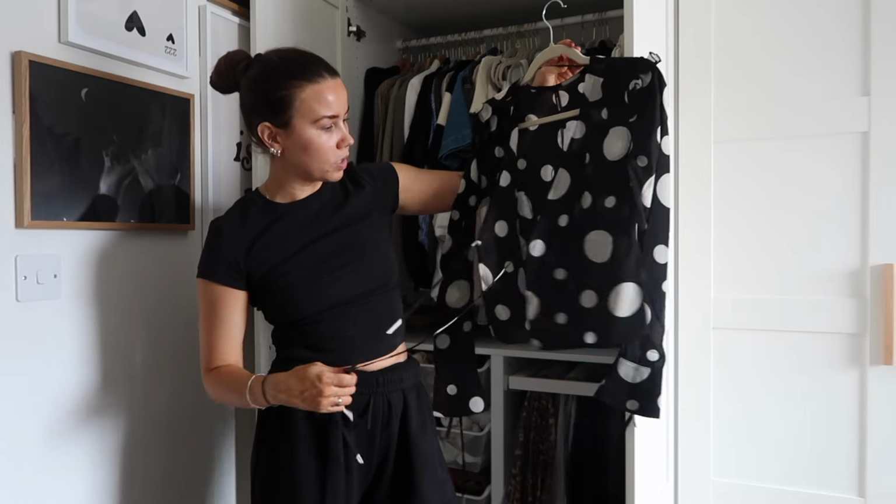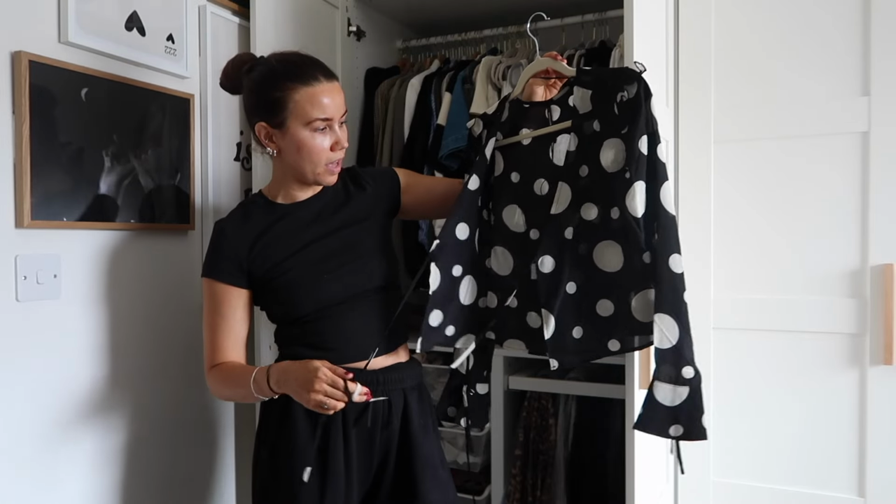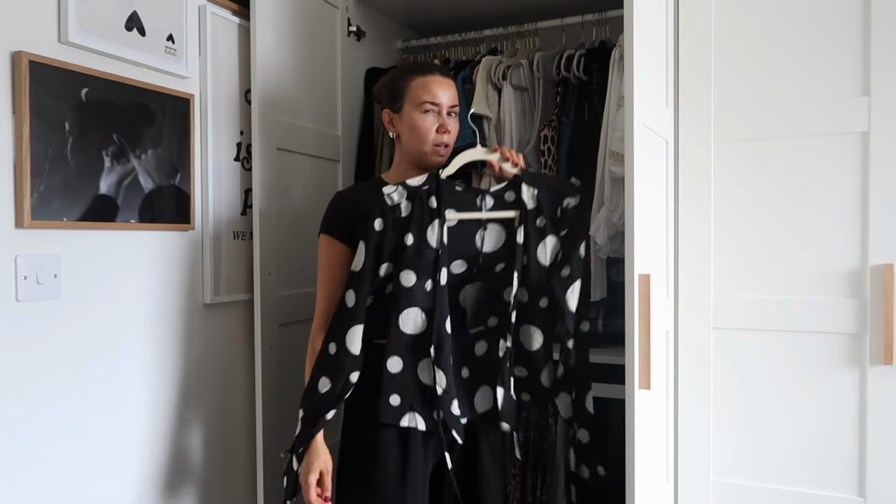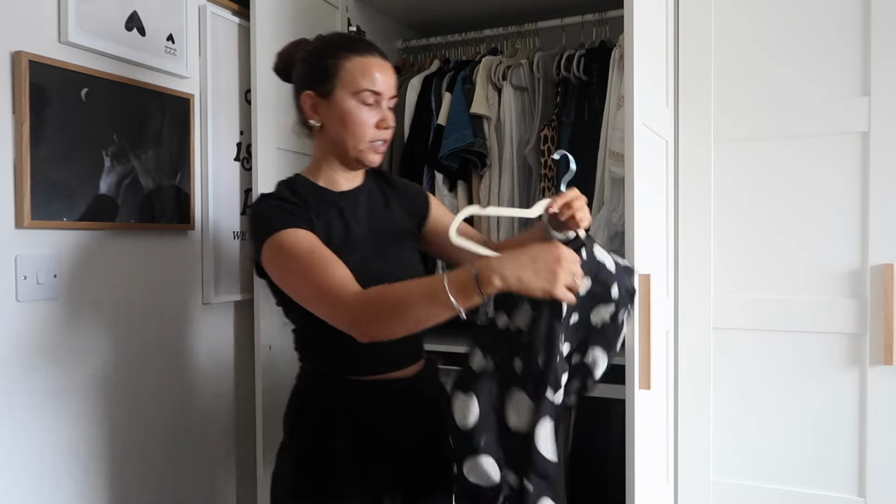So it is definitely more summery, but I'm thinking it could be a good one to wear with something. Or is it a bit too summery? I feel like this one's a bit too summery and it needs to go in the summer box.